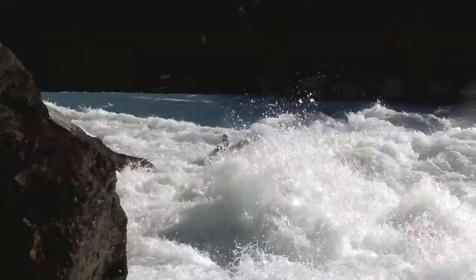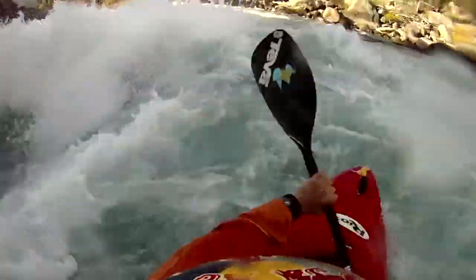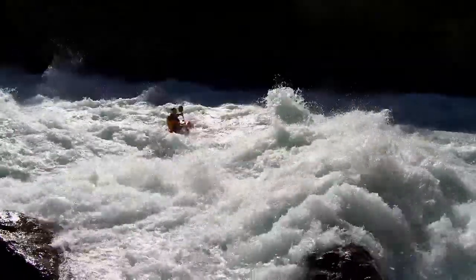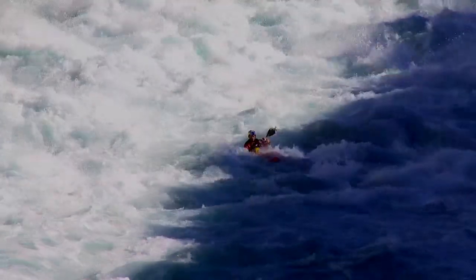So once you'd come through there, I came over the top of the first big hole and got a beautiful visual of where I wanted to go. I got a nice sweep stroke in and just caught the side of the second curler, and it shot me where I wanted to go, and I used a few of the big features of the rapid to start pushing me left.